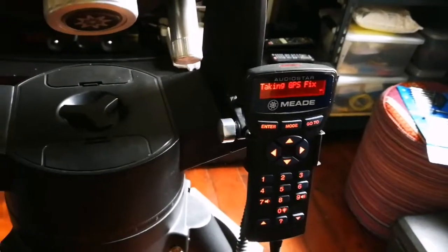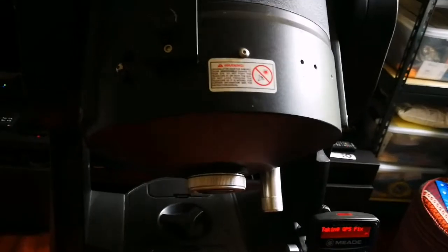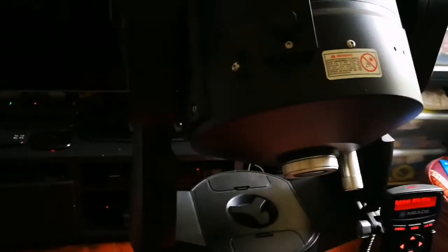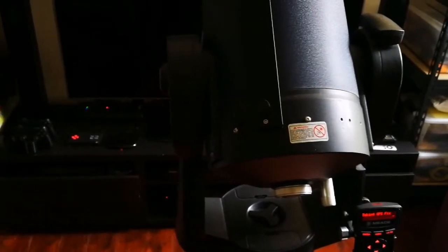Is it possible that it finds its way around or not? It does find its way. If we were outside, oh, it's got GPS. So it's trying to take a GPS fix now, but because of the house, it's very difficult to get a signal in here. But if we were outside, we would point it north, level it, and then it automatically slews to two bright stars in the sky. So it'll slew to the first one accurately.